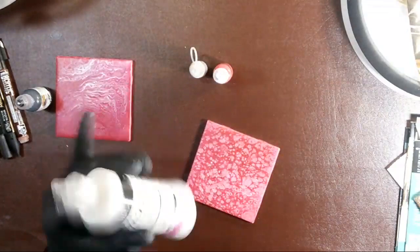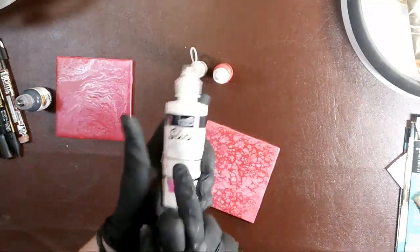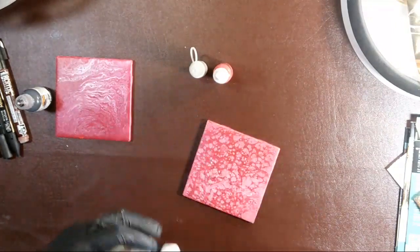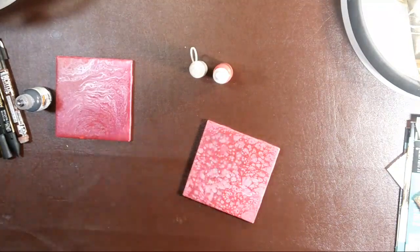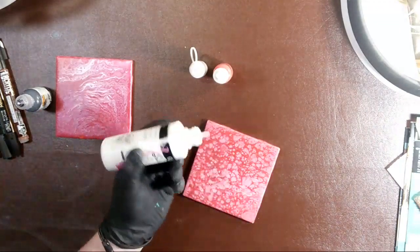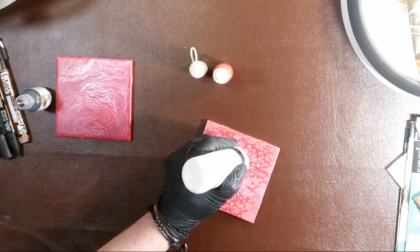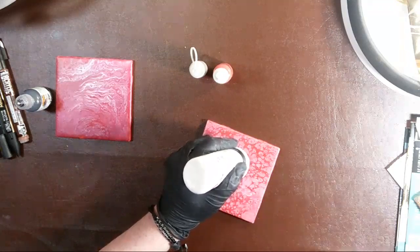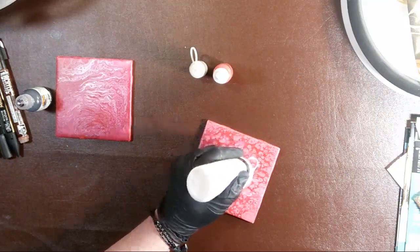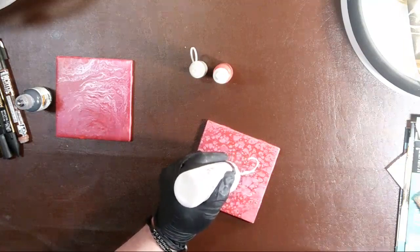So another fun thing that you guys can do is using fabric paint, the one that is a little bit more 3D dimensional fabric paint that stays bumpy and raised. This stuff is fun, especially if you want a simple idea to fill in. Just going to create a couple of hearts. This was a Valentine's Day tile.